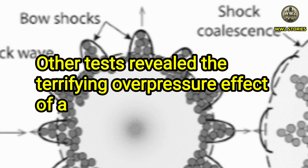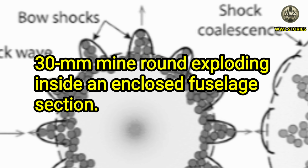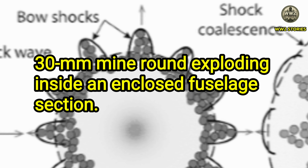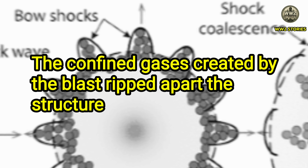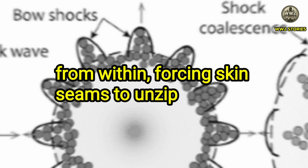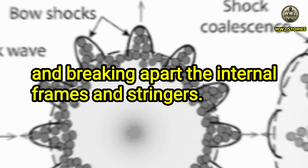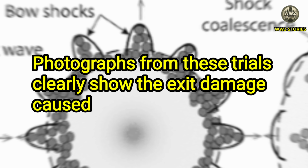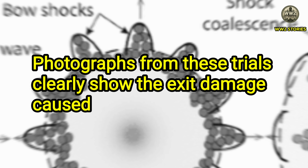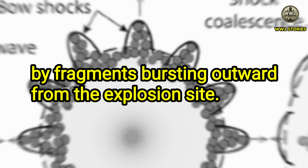Other tests revealed the terrifying overpressure effect of a 30 mm mine round exploding inside an enclosed fuselage section. The confined gases created by the blast ripped apart the structure from within, forcing skin seams to unzip and breaking apart the internal frames and stringers. Photographs from these trials clearly show the exit damage caused by fragments bursting outward from the explosion site.